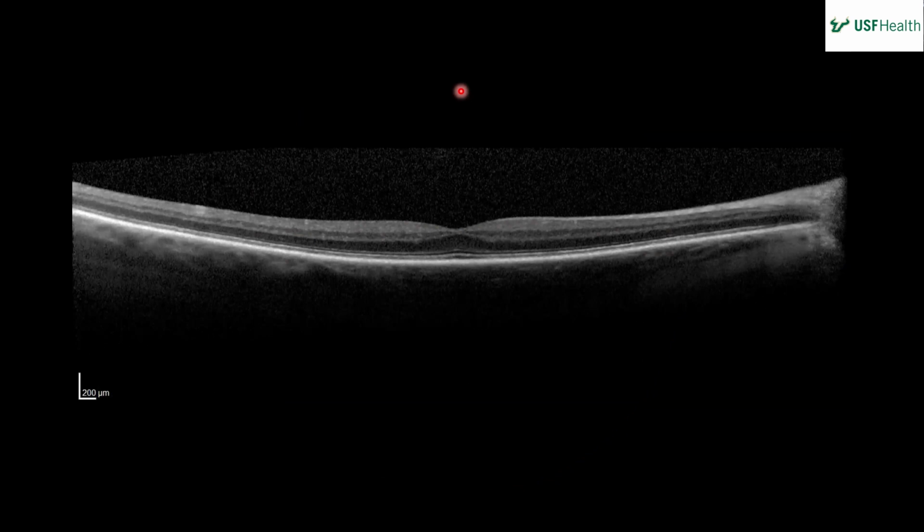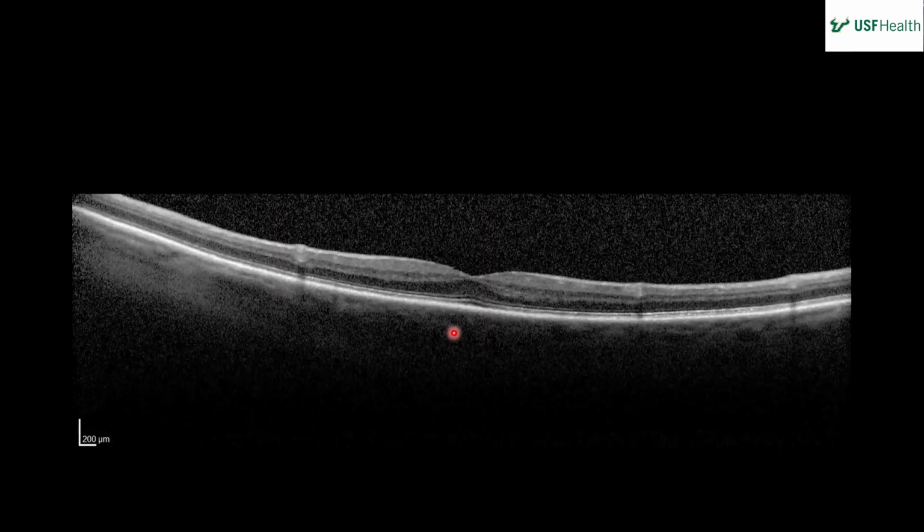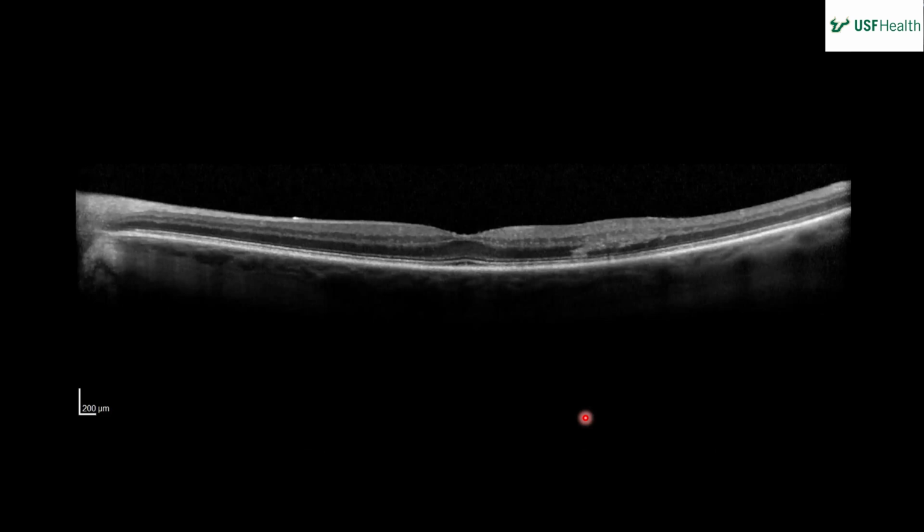So we have OCT of the right eye. No disruption of any of the layers, no fluid, good foveal contour, vitreous looks attached. Okay, this is vertical? Yes. Vertical, also of the right eye, similar appearing, good foveal contour, no fluid, no disruption of the layers. Very good.